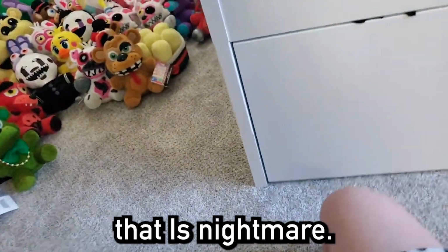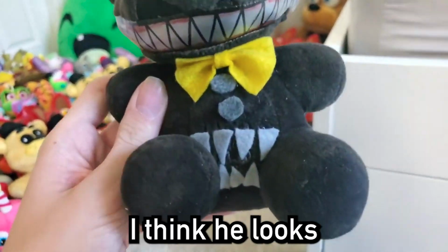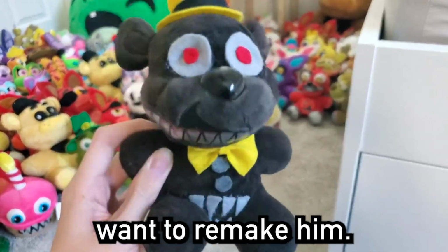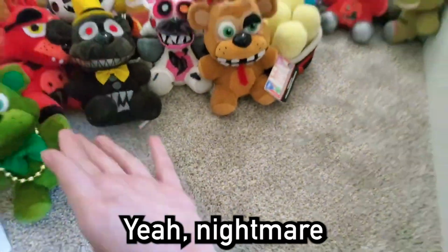And then next up after that is Nightmare. I like him a lot more. I think he looks a lot better than Nightmare Fredbear. He looks pretty good. I'm not sure if I want to remake him. I'm just really happy with how he looks. So yeah, Nightmare right there.